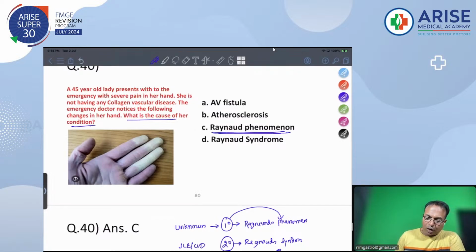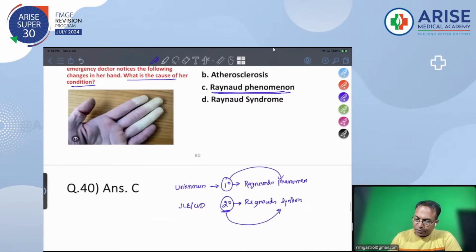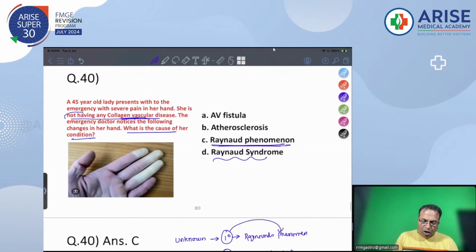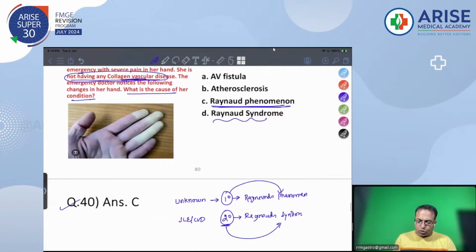You should go for Raynaud's phenomenon. Raynaud's phenomenon, Raynaud's syndrome, there are two diseases. When a patient has any collagen vascular disease, it is called syndrome. Here it is not mentioned, she is not having any collagen vascular disease. So I will go for Raynaud's phenomenon.